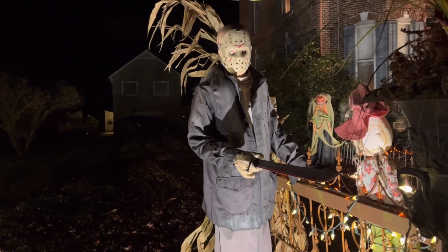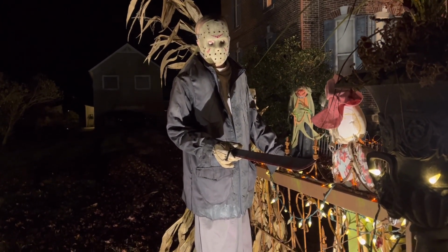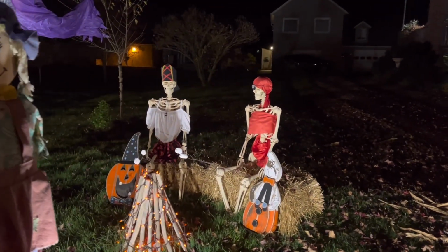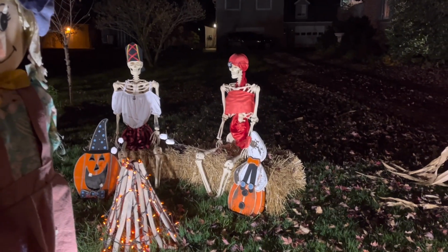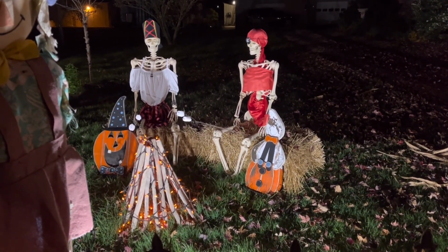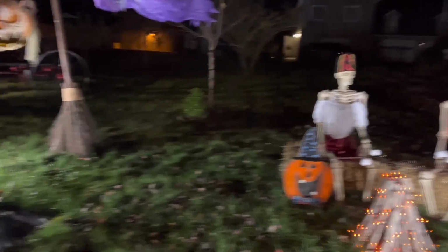Over here we got Jason Voorhees. This is the old school Jemmy one. This is a really creepy looking one. Here they got a little display. Little skeleton pirates roasting marshmallows over a fire. It's a pretty cool idea they did there.